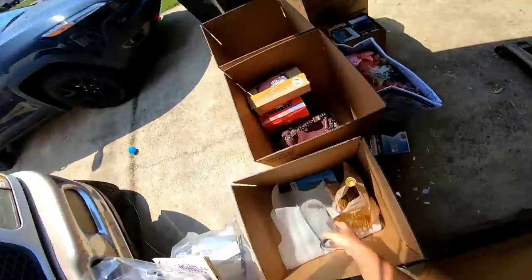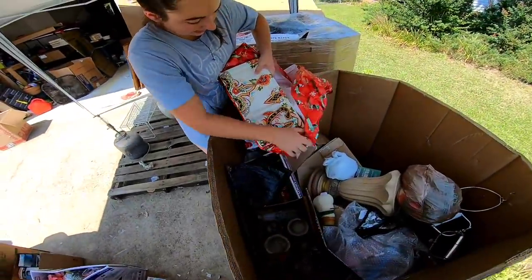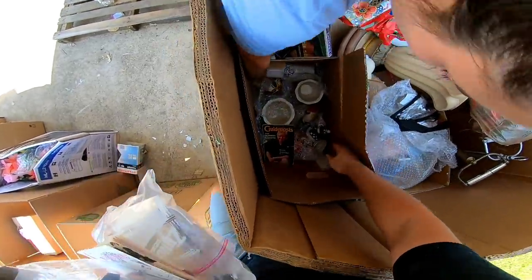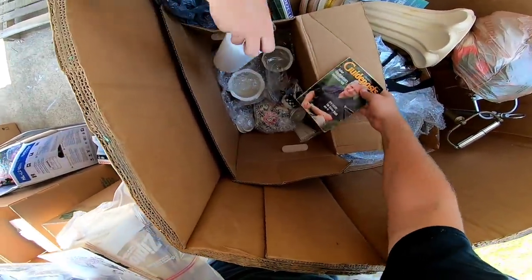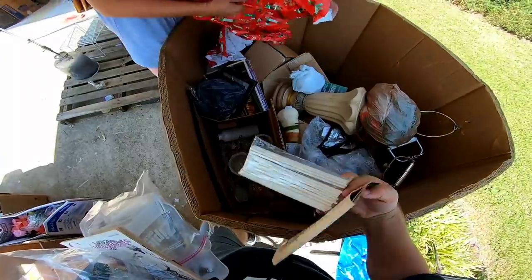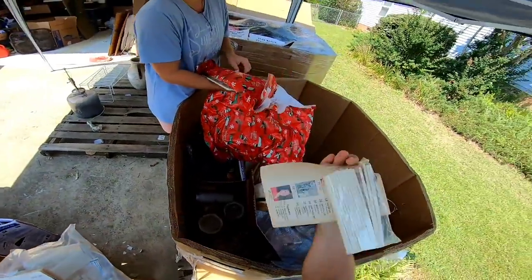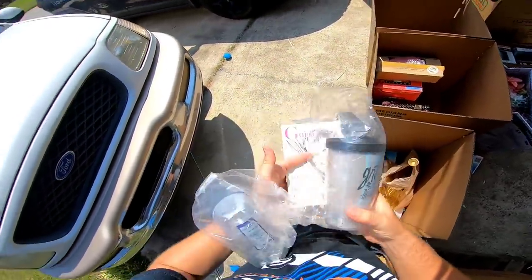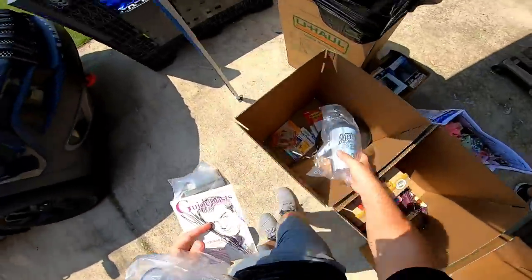Oh, these are huge. Look at that. Oh, wow. That is cute. That whole set is really cute. Yeah, it's a whole set of them. Wow. Can we keep? Can we keep? I think these are popsicle stick makers. Guideposts. Tervis tumblers are good.